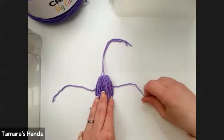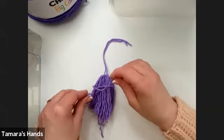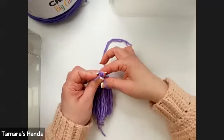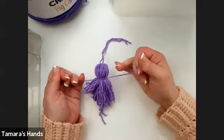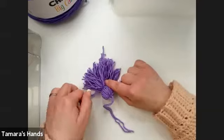I'm trying to do it on camera here so you can make sure to see it. Basically, we're just going to put our little knot right there. So again, I'm going to make that surgeon's knot now that I know the name. Very cool. Thank you again for that, Julia. And tie that nice and tight there. And then I'll flip it over, do the same thing again.